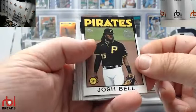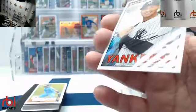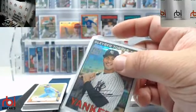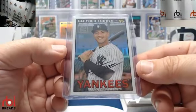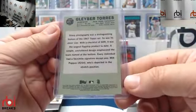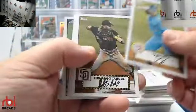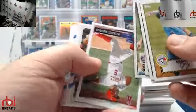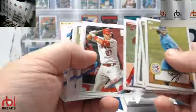Rainbow foil, '86 Josh Bell, and 70 Years of Topps, Gleyber Torres for the Yankees. '52 paper. '52 Chrome, Nate Pearson. 70 Years of Topps, Albert Pujols, the regular paper. We already pulled the chrome. Mike Trout.